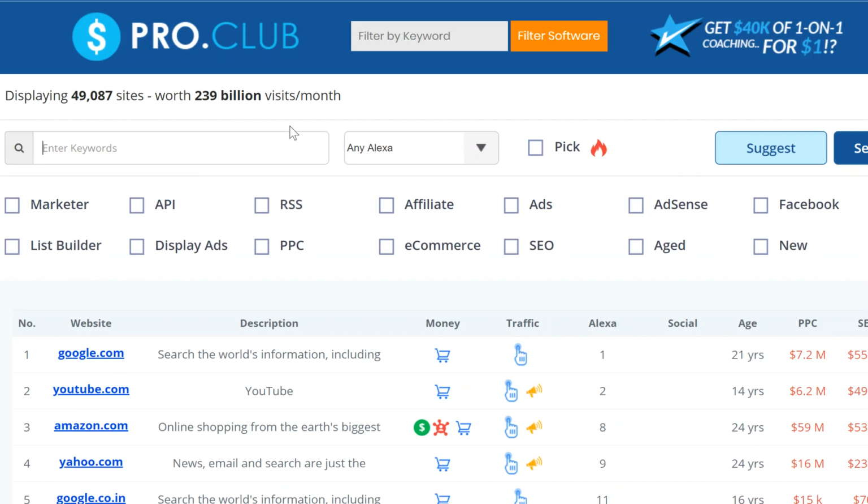And I'll go through a few quick example searches in a second, but what I want to do now is talk about these different 16 opportunities that we have here. So you can see we've got marketer, API, RSS, affiliate ads, AdSense, Facebook, Twitter, list builder, display ads, PPC, e-commerce, SEO, aged, new, and mobile.